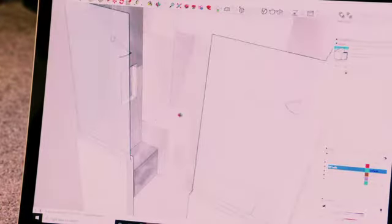And what makes a good designer? A good designer not only can visualize and put things together well, they have to ask their customers many questions about their lifestyle and their preferences.